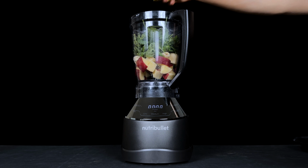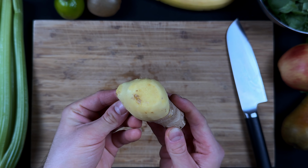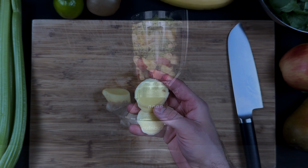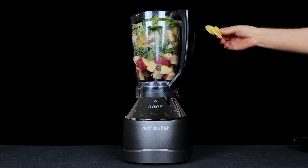Now add fresh ginger slices. Ginger has been used for centuries to support digestion and overall well-being. It contains bioactive compounds that help support the body's natural inflammatory response while also contributing a warming, invigorating flavor. Many people find ginger helpful for reducing feelings of digestive discomfort, making it a valuable ingredient in wellness-focused smoothies.